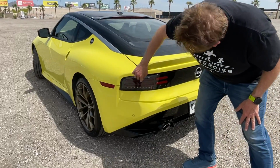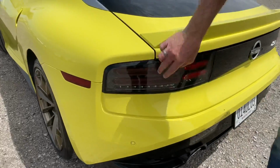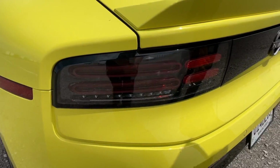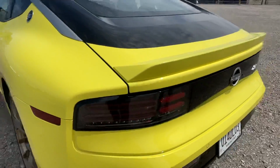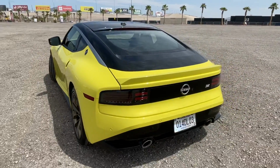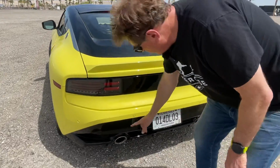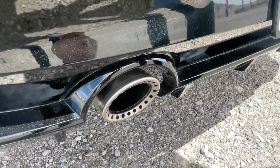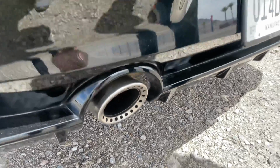And in the back here, they've paid homage to my favorite Z, which of course is the 300ZX Twin Turbo. As you can see, these little round, actually oval taillights are reminiscent of that generation of Z, giving the car a wider, fatter, flared stance. And of course, one of my favorite things is the dual exhaust. My car had quads, but I do like these little drills in the exhaust. It's pretty cool.